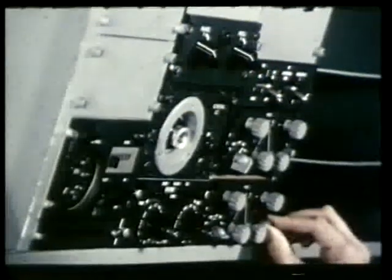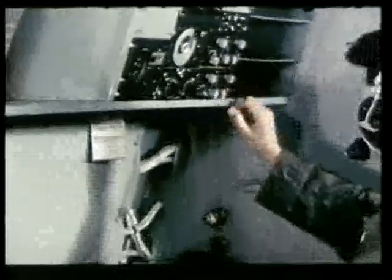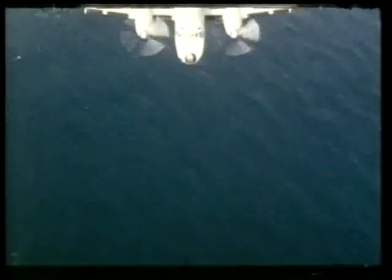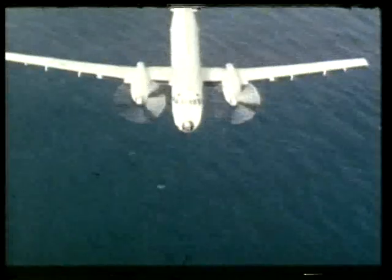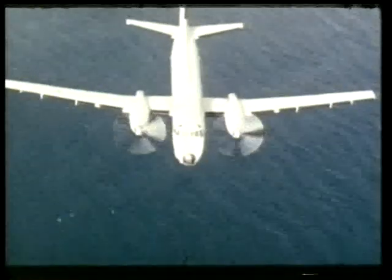Lastly, communications. The Atlantic has 2 BLU transmitter receivers and VHF-UHF sets. All weapon system data is recorded on a 15-track tape recorder. Such are the aircraft and its equipment. They represent a considerable step towards greater effectiveness.